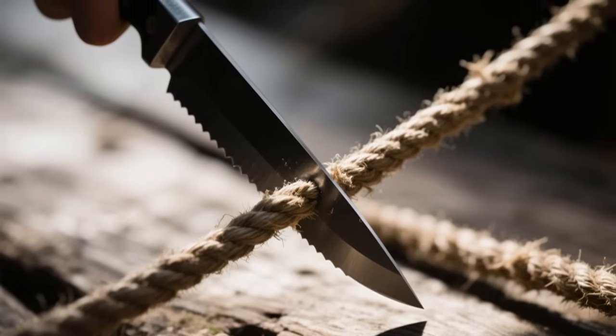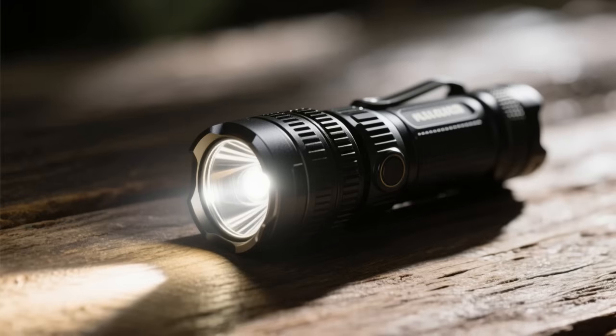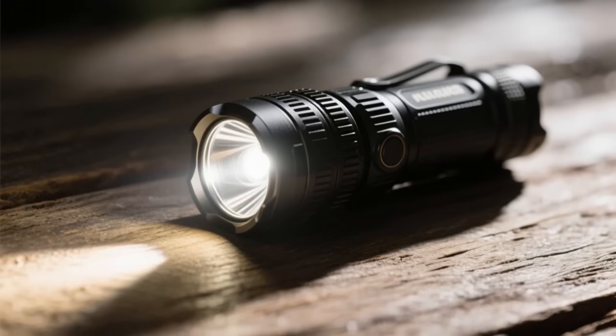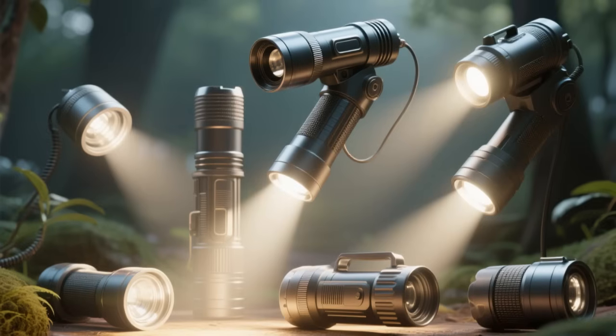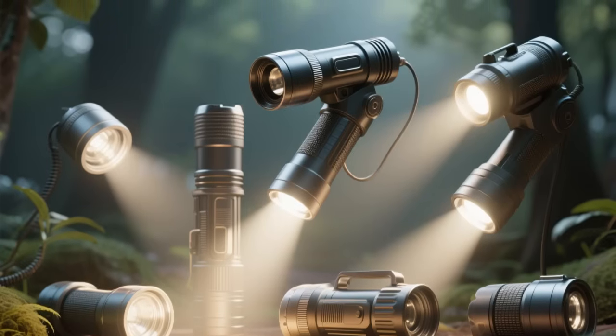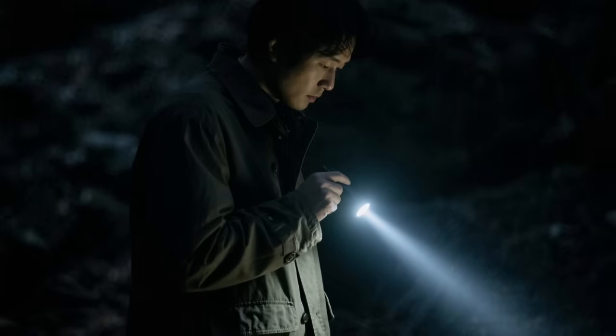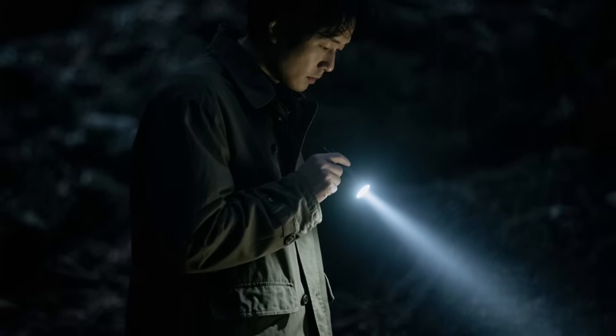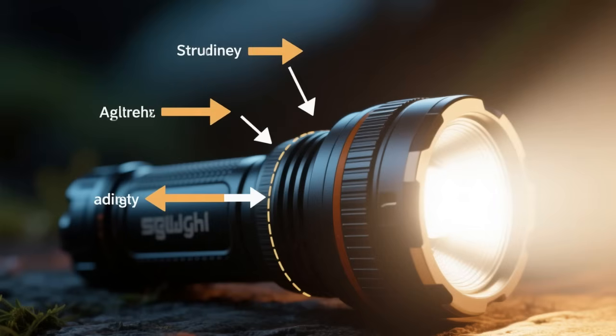A tactical flashlight isn't just for lighting your way. It's a survival tool with multiple faces. In low visibility or pitch black situations, having a reliable light source can literally be a lifesaver. But beyond lighting up your path, these flashlights often feature sturdy construction, adjustable brightness, and even strobe modes to disorient threats or signal for help. For a prepper, this gear is like carrying a small but powerful beacon of control in chaos.